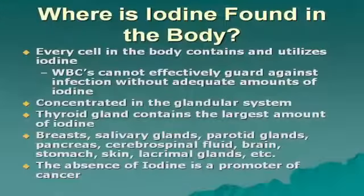Every cell in the body contains and utilizes iodine. White blood cells cannot effectively guard against infection without adequate amounts of iodine. It's concentrated in the glandular systems of the body. The thyroid contains the largest amount of iodine.